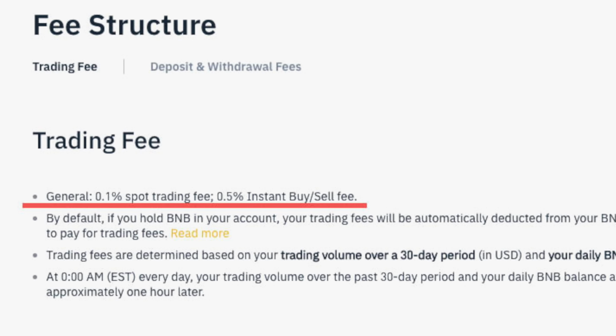Now, some of the reasons I like Binance.us. First off, they have a 0.1% spot trading fee. So when you make a spot trade, they're only going to charge you 0.1%. If you make an instant buy or sell, the fee is half of 1%, so 0.5%. This is a lot cheaper than like a Coinbase. I like that a lot.